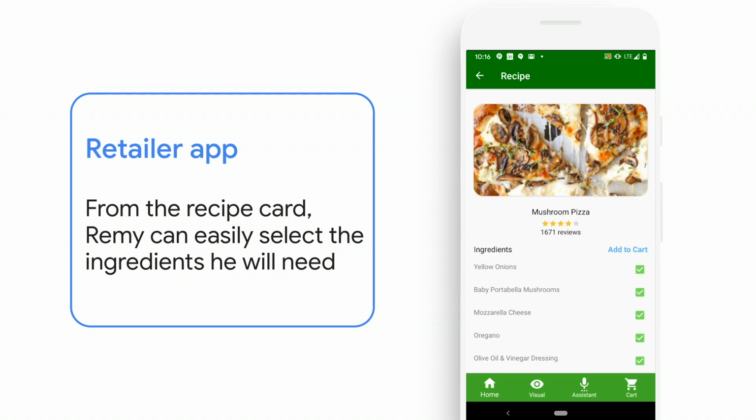In the Groceries for You app, Remy is brought directly to the recipe card for the pizza he was looking at. Since he may already have some of the ingredients, he's offered an easy way to select what he needs and then add everything to his cart.